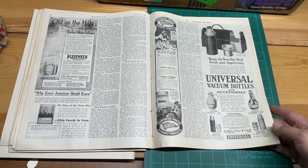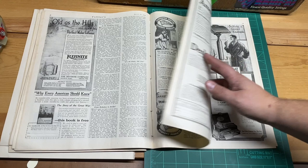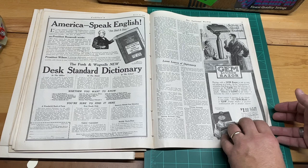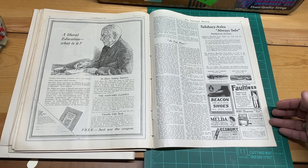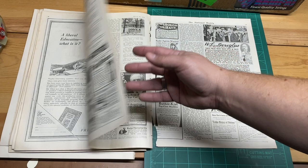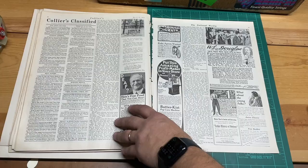Keeps the noonday meal fresh and appetizing. Gem razor. So even though we have a lot of brands that are the same, the ad's different, which I like too. And then we're on the last page. These are pretty neat to look at. Let me go ahead and pull that off here. So these are classified, right?